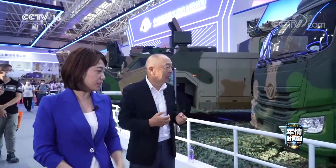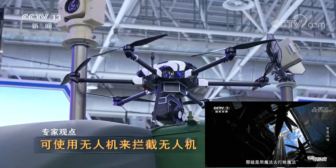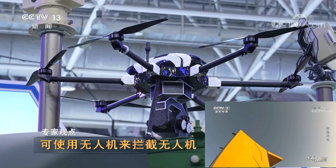This is a vehicle-mounted UAV defense system. Not only does it have some monitoring system of its own to receive radar signals, but also it has its own UAV. The one above is its own drone. Yes, it can use drones to intercept or capture enemy drones.